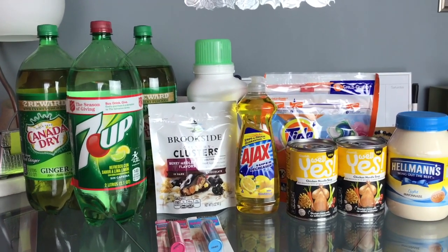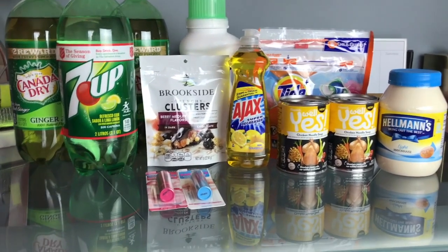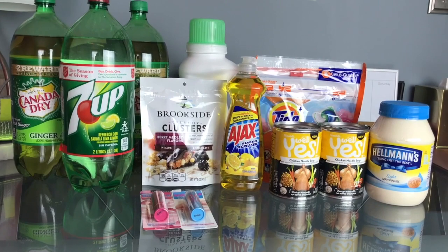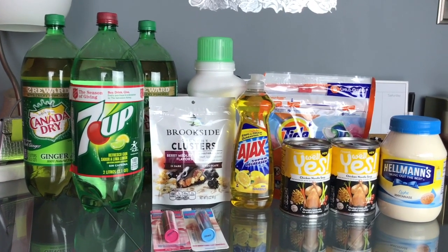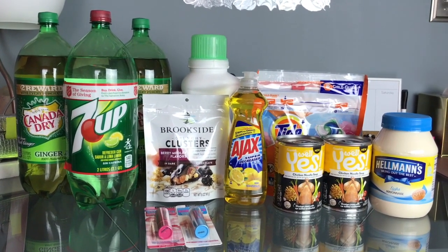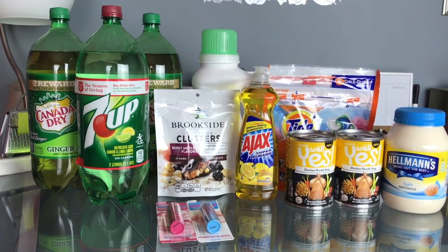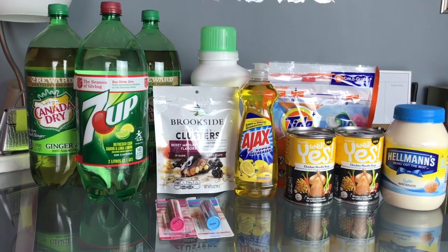Okay, when all was said and done, again, my total out-of-pocket was $9.67, and this included tax. My subtotal was $8.63. I did get back a dollar ECB for the Canada Dry, and my total savings was 83% today.